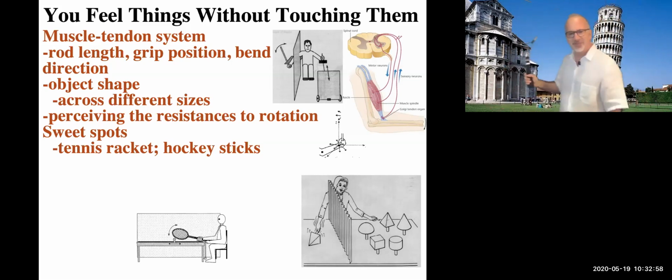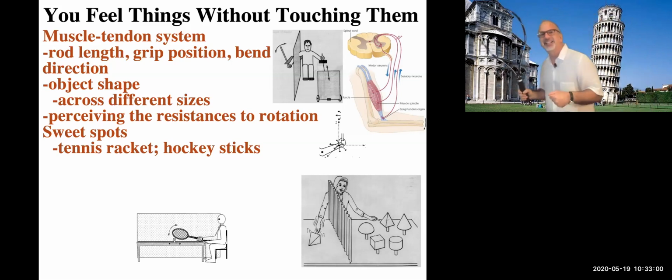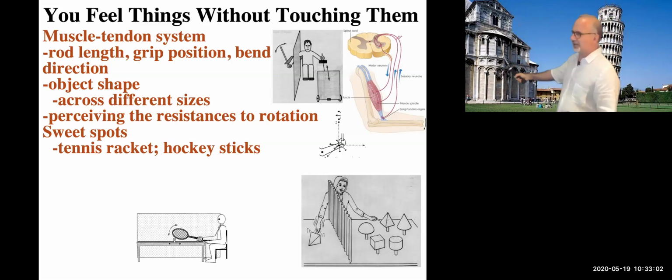Again, it's one of those experiments. It's hard to tell from this particular image on the slide here. But again, they can't see the racket. They're only given the racket behind a wall. They're told to shake it and then move a tennis ball on the other side of the wall so it's positioned where you think the sweet spot of the racket is, okay? And people are very good at this sort of thing.